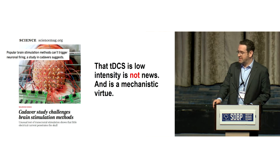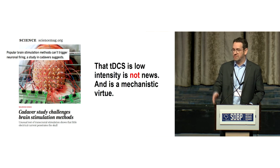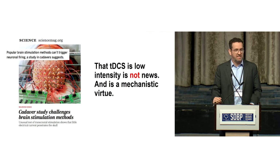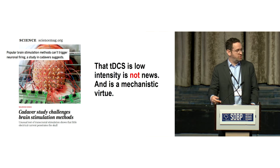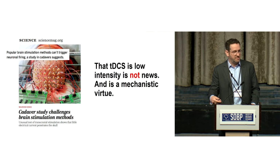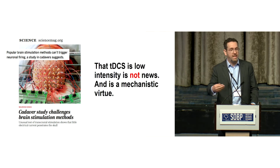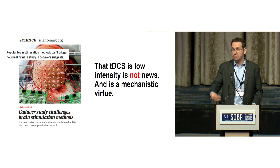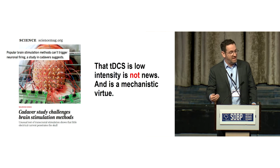The other criticism that is lobbed against TDCS, this comes up every few years, is that because the skull is resistive, when we apply TDCS to the surface of the head, only a fraction of the current will reach the brain. But again, this is not news. I've shown you computational models, for example, from my group, and I've mentioned that these have been experimentally validated. We've known for a very long time that when you apply TDCS to the surface of the head, only a small fraction of that current will reach the brain. And what I want to explain to you now is, based on our understanding of TDCS, this is not some sort of secret, right? It's well known, and in fact, it's a virtue.